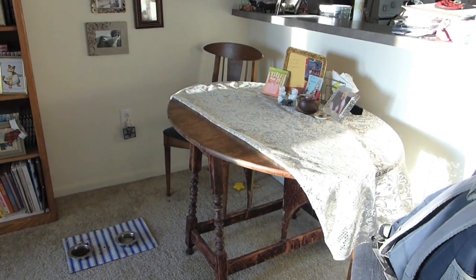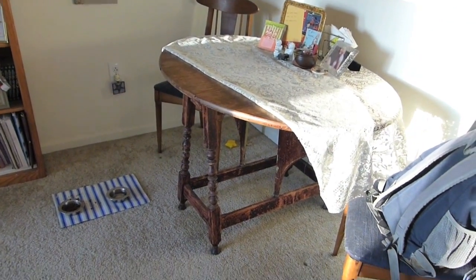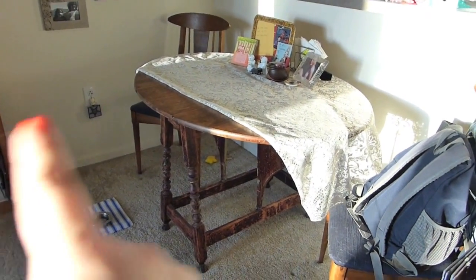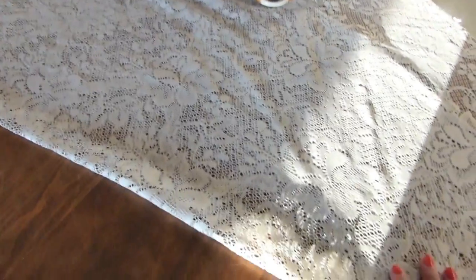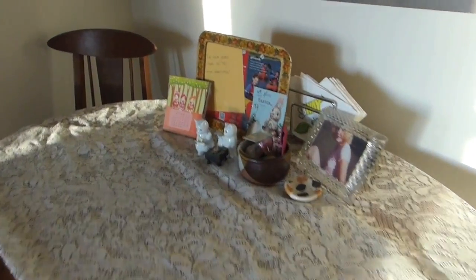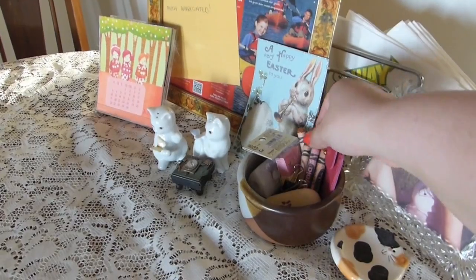And here is my dining area, Galileo's dining area. Just got a table and chairs that I got from an estate sale. I think I paid $10 for the table and like $10 for each chair, so not bad. I got this lace tablecloth from Goodwill, and I think it's really pretty. And I've just got some little memento stuff on here. A really old picture of my mom, a little cat dish, some other random things.